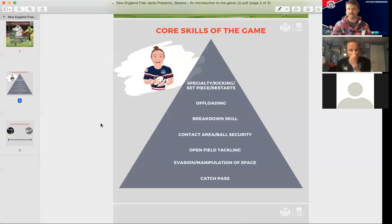Nice. And I guess that leads quite nicely into the next one, the contact area on both sides of the ball, open field tackling, and the contact area on attack and ball security. Right, yeah.